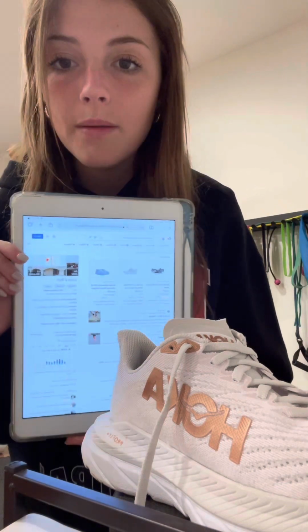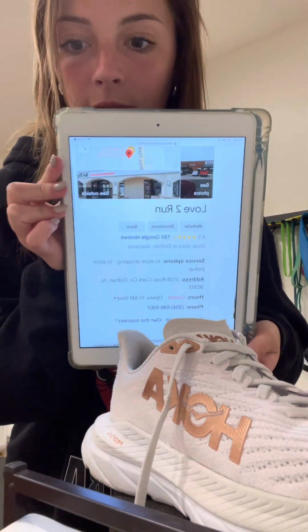So luckily, we have Google, and it's time to do some research. What I did was I typed in technical running store Dothan, Alabama, and it automatically popped up Love to Run. So this has been the best place that I have found so far.